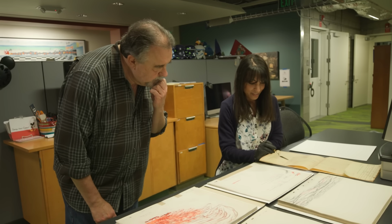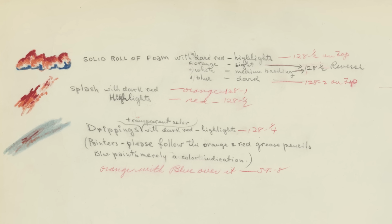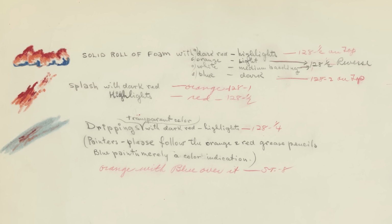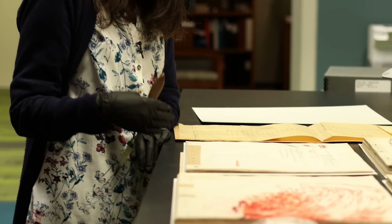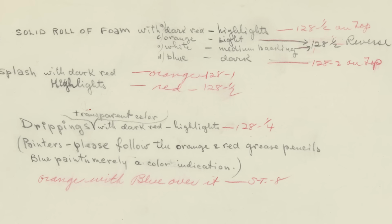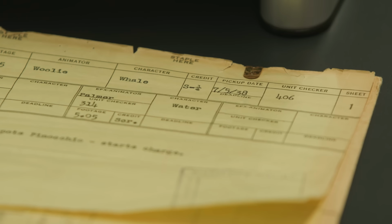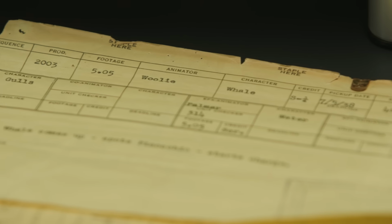So right here we have the grease pencil with the blue is for the foam, and then we have what are kind of like hash marks or splashes with dark red, and then the watercolor is the drippings off of Monstro. You can see the ink and paint department went through and put notes as to what color of ink and paint they were going to use for each effect. Such an art form. And so much like hidden technology, so much of the stuff we're looking at today was never on the screen, and yet you couldn't see the movie if this wasn't done. This was done as background work.